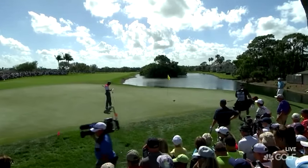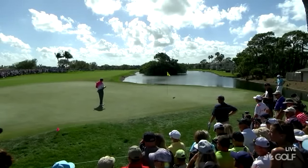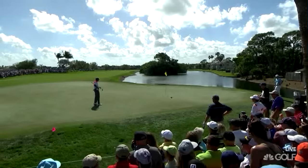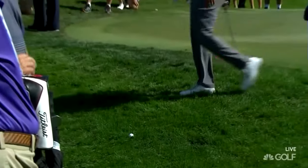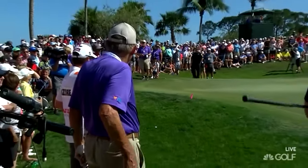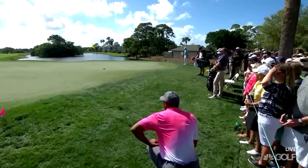Now, Phil, what kind of lie is Tiger drawing down there? Well, he's got a very good lie, actually. He's sitting just nicely in the rough. The green's not going against him. Plenty of green to work with here. Once it gets on the green and starts rolling, it's coming back uphill a little bit to the hole. It is a little bit below his feet where he'll address the ball, but not a hard shot at all.